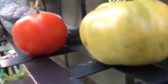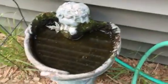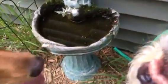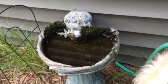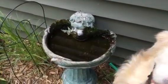Got another tomato there that I'm letting ripen the rest of the way out here on the shelf. So anyway, you girls come get a drink. Do I need to rinse that out again? This is a bird bath, but they like to drink out of it, so I just moved it over here by the hose, and that's a doggy bath now.